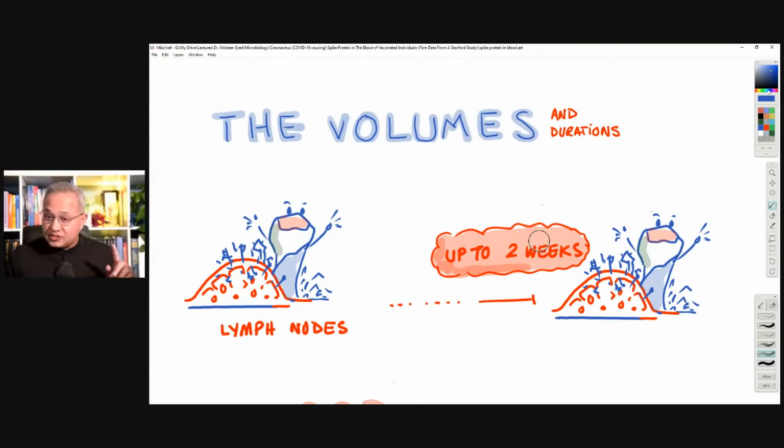So, interesting, up to 2 weeks after the vaccination, the spike protein was in the lymph node. And of course, from the lymph node, most of the time that spike protein will be destroyed, taken up. It would be in the macrophages. It will also be used for affinity maturation. It would also be used to activate the T cells and B cells, and it can also spill out in the blood as well from the lymph node to the heart, and then from there to the circulation. So up to 2 weeks.